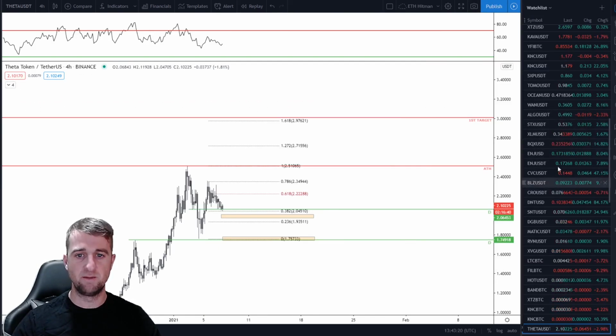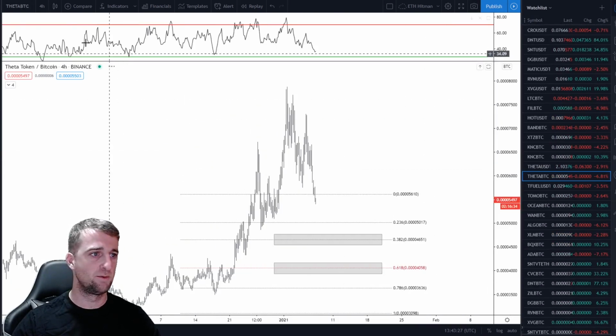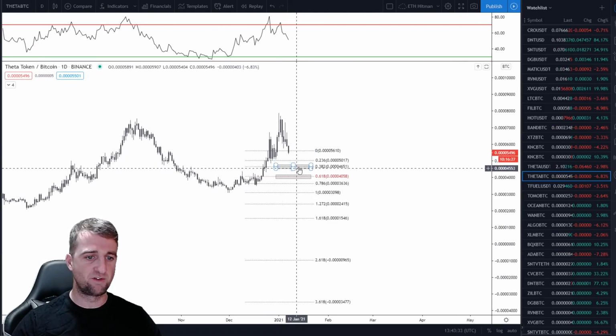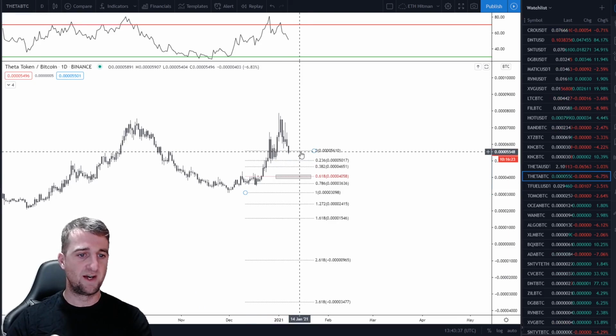If we look at this in BTC, some people do trade in BTC if you are stacking sats, and we'll have a look at Theta here. We'll drop back into a daily time frame. Let's have a look what's going on here. I did have this marked up last time for potential buy zones down here, but we absolutely popped off there, so they are invalid now.